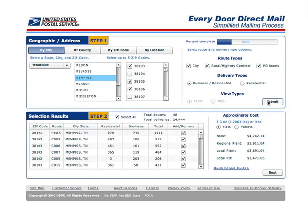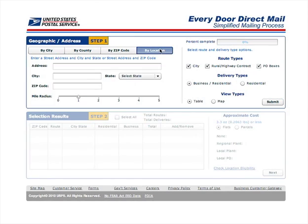Before we move on, let's look at another way of doing Step 1. This time we'll use the By Location tab. With this feature, you can type in the address of your business location and then select a mile radius around your business.